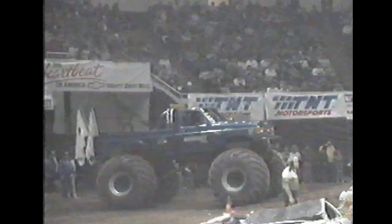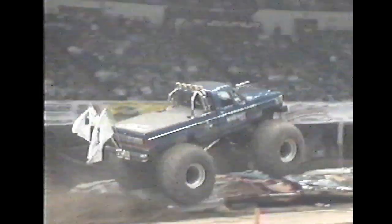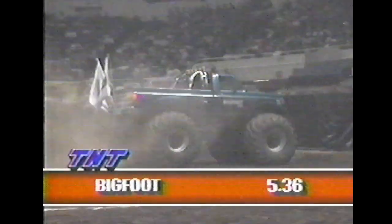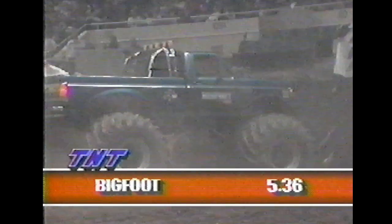Speaking of quick time, look who comes out first, Richard Lee. It is Andy Brass, the driver of Bigfoot. He's won 4 out of 5 this year already in 1989, and he looks like a nice, smooth run. Yeah, definitely. Good run. Bigfoot out of St. Louis, Missouri, 5.36 seconds. So that will be the established qualifying time to beat.